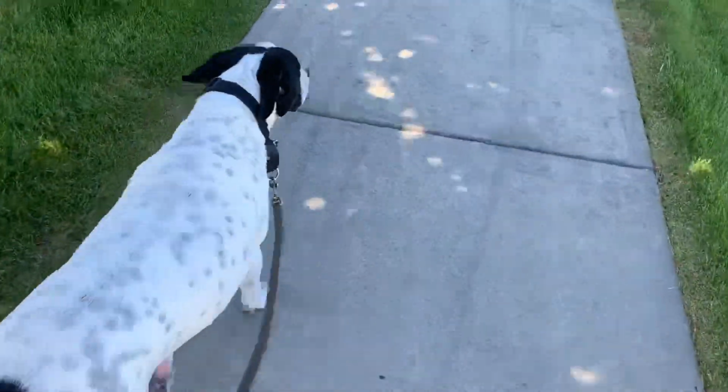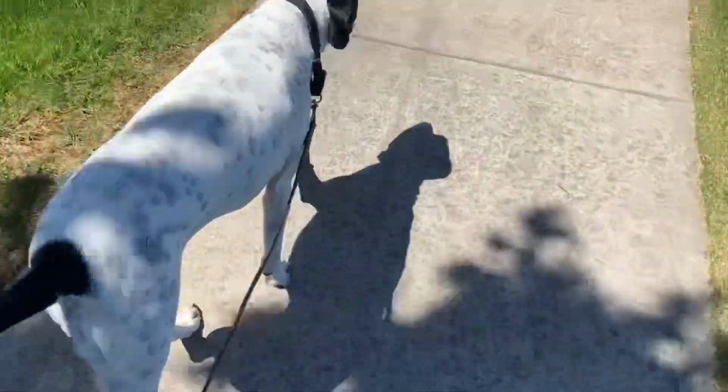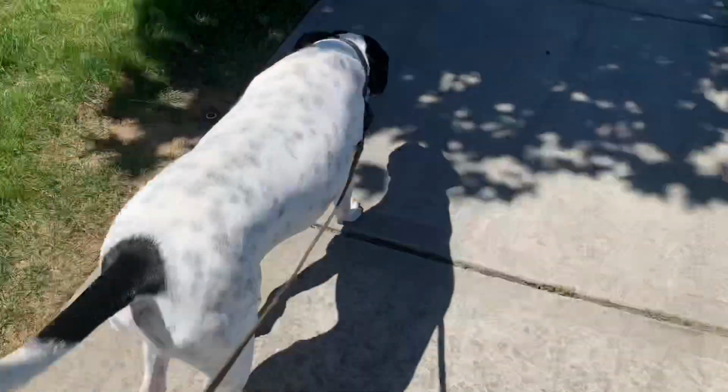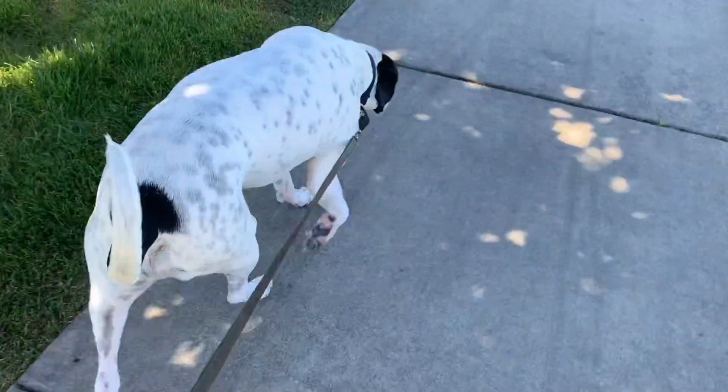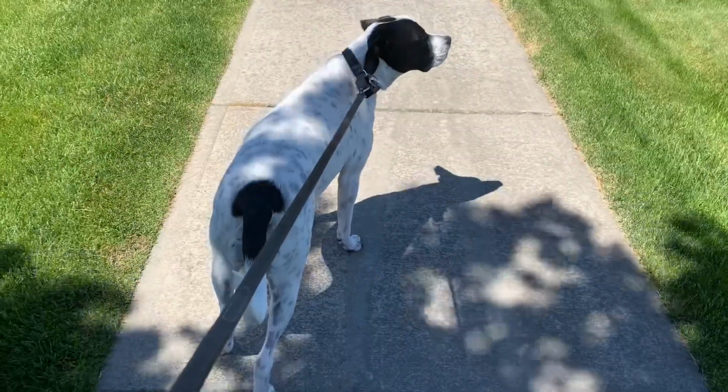Okay, so right now, as you can see, the leash is very loose, which is what we want to happen. Now, as soon as that leash gets at all tight, I'm gonna show you. Okay, so it's getting tight. You stop. You literally just stop.